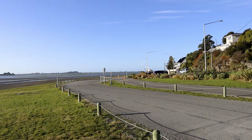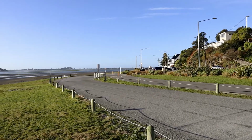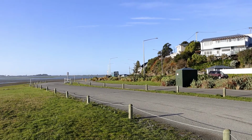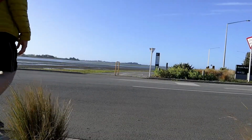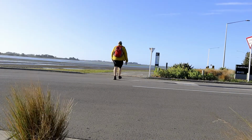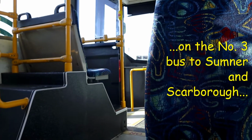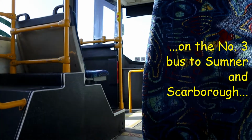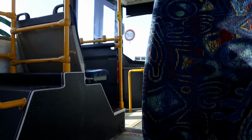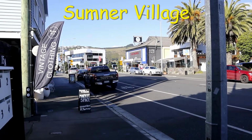Yeah. Just head over there, there's a bus stop about maybe 200 metres up the road. So you want to jump on the number 3 Sumner bus. So we're here on Sumner, and then we'll just head to the start of the trek.